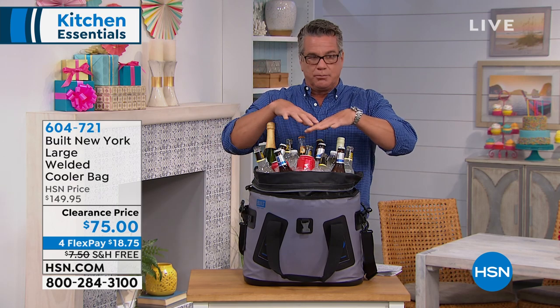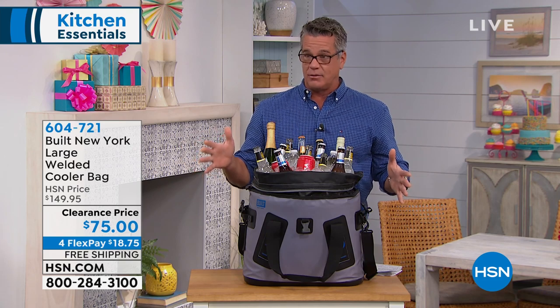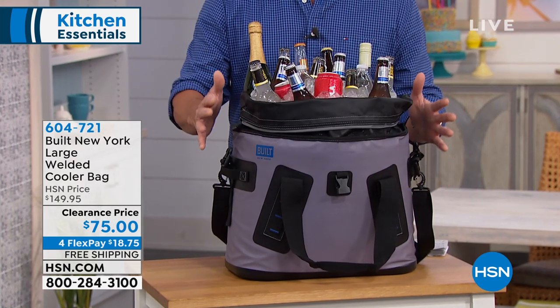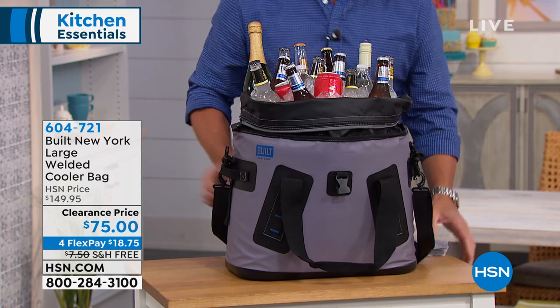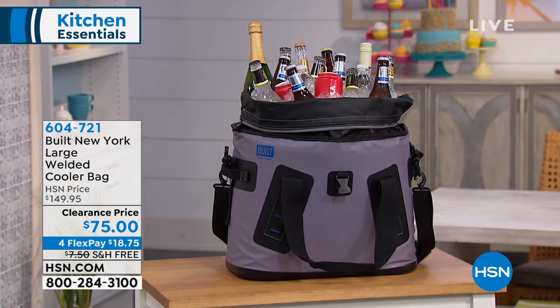And inside, you can put so much inside. It is regarded as one of the best travel bag coolers on the market today. And we're doing it at clearance price because we're gonna bring in new inventory. Steal it away from us for $75 Flex Pay and free shipping and handling. We're gonna go through that demonstration a little bit later.